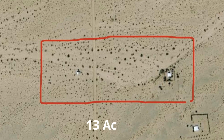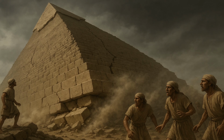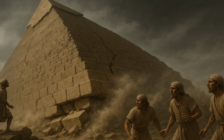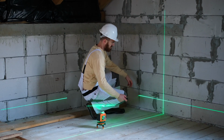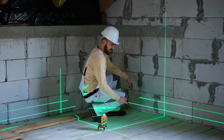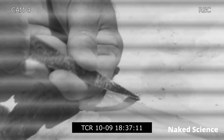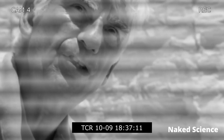Problem 2. Leveling the ground without modern tools. The pyramid sits on a 13-acre plot. Even the slightest unevenness in the ground could have caused the massive structure to collapse. But without laser levels or surveying instruments, how did the ancient Egyptians flatten that huge site? One theory suggests they created a large rectangular frame, filled it with water, and marked the water level along the frame. Any part of the ground that didn't match the water line was chipped away using chisels and hammers.